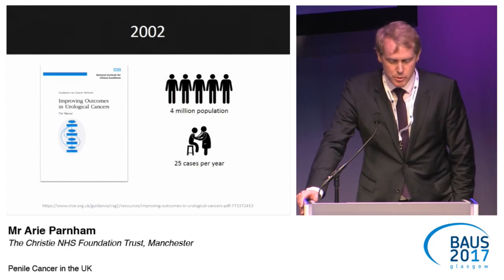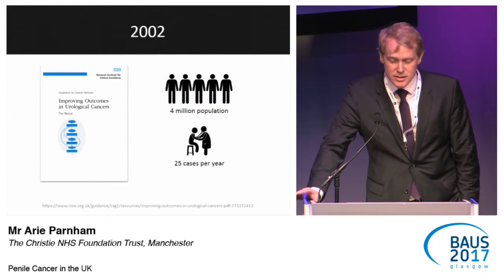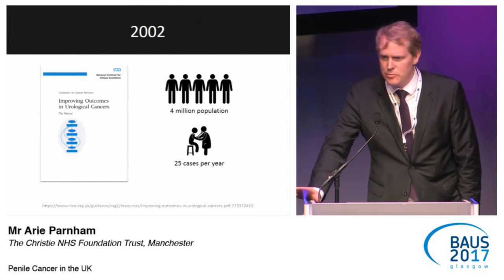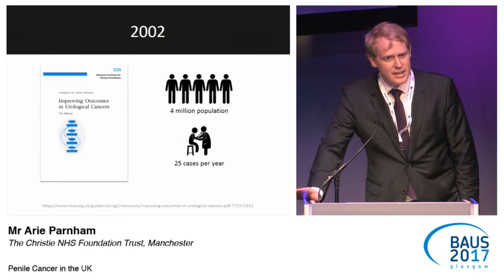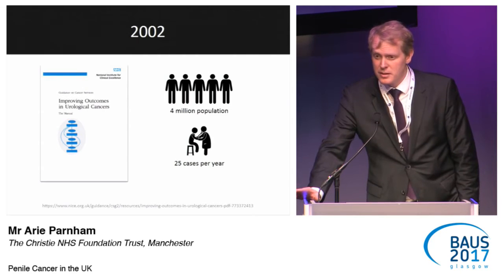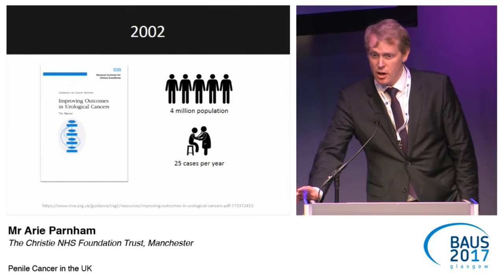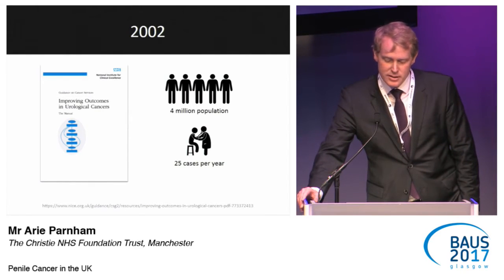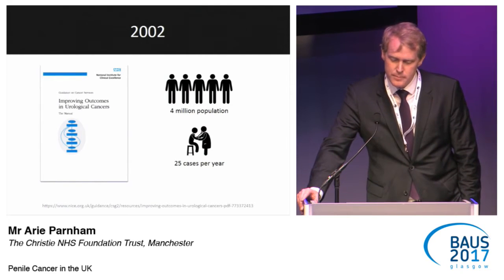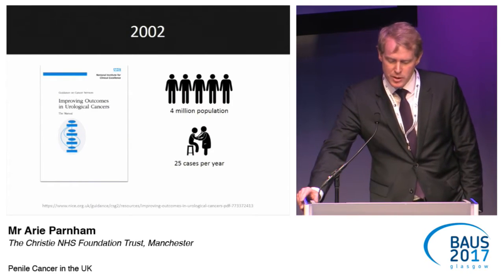So what is this document? Well, for those of you who are unfamiliar, this was a document released in 2002. It was Improving Outcomes in Urological Cancers, and it was released by NICE. The idea of this was really to examine all urological cancers and see if we could redesign services a little bit. In penile cancer, recognizing that it is a rare cancer and it was being dealt with in the district general hospitals, the idea was to focus them down into regional centers where you can get better expertise, hopefully do some research out of that and get some meaningful answers. And hopefully at the end of it, which is what it's all about, is improving the lot for this group of patients. So it was stated that these centers should have a population of 4 million or more and more than 25 cases per year.